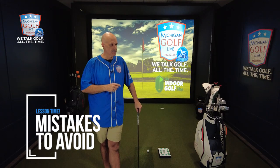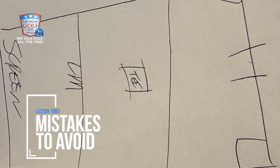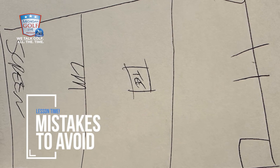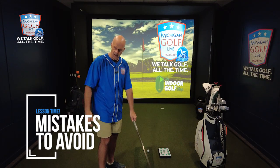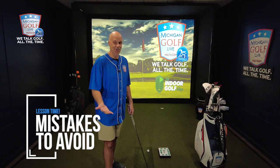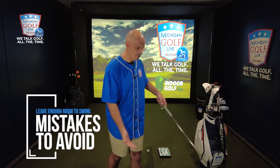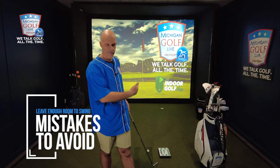Here's one of the errors that I made. File this under the category of don't do it like this. I told you that I sketched out my building space like a second grader with crayons, right? Well, what I didn't calculate properly was the amount of space that I needed for my backswing, for friends to be here and have a place to sit, or the easy transition between sitting and hitting shots if you're playing a full round of golf on the sim.